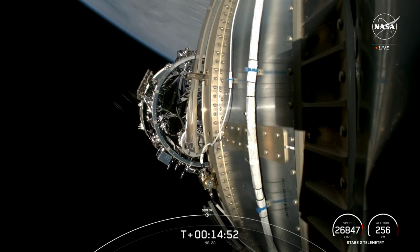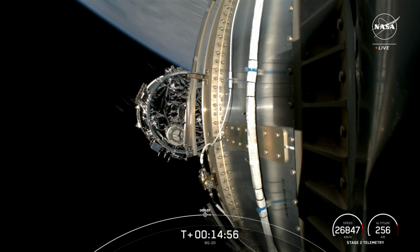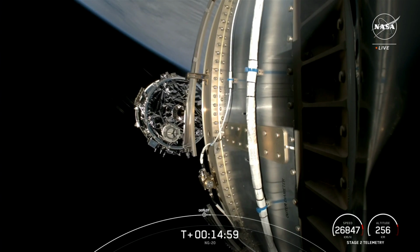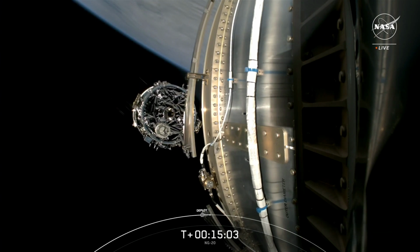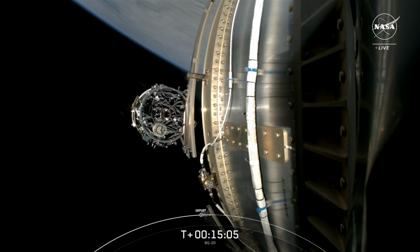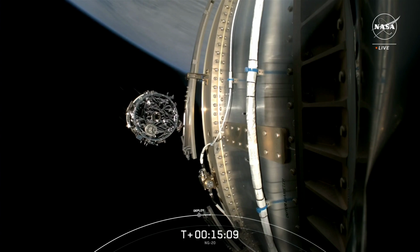And an incredible view. You can see the Cygnus spacecraft drifting away from Falcon 9's second stage, confirming successful spacecraft separation. The Cygnus spacecraft is now on its way to the International Space Station, expected to arrive in just under 40 hours.